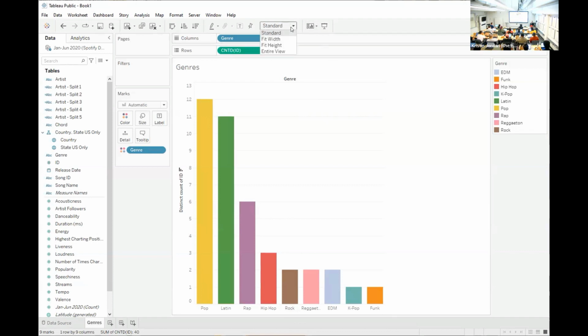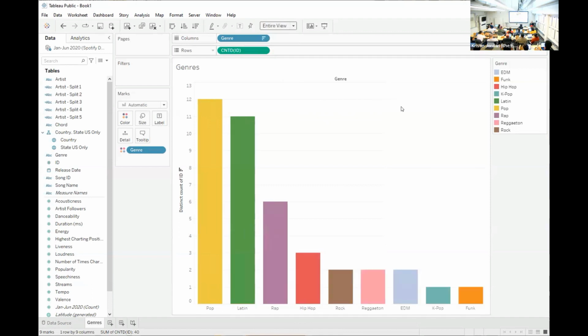Tableau always defaults to your visualization fitting what it calls a standard size. I don't know what that is because it varies dramatically between data and visualization types. But in general, when I'm working on a worksheet, I like to set it to the entire view so that it fills that entire window. You can resize it later, but it's easiest to start with it filling that entire view instead of being like a tiny number up in the corner or something like that.